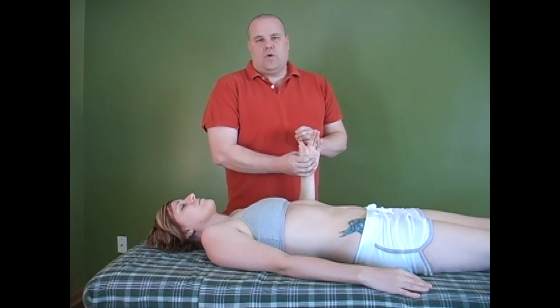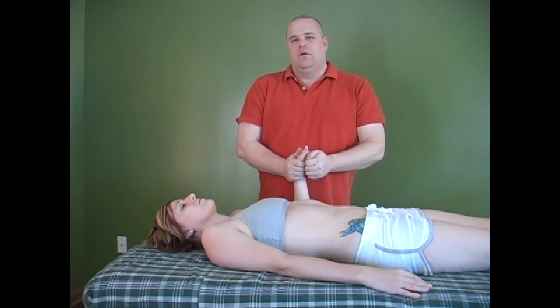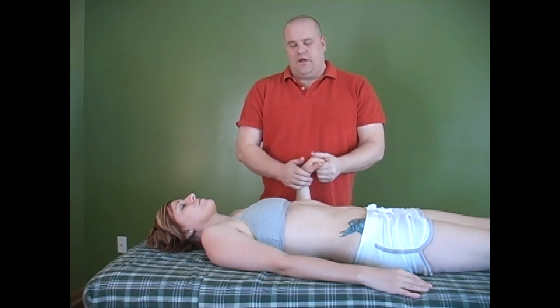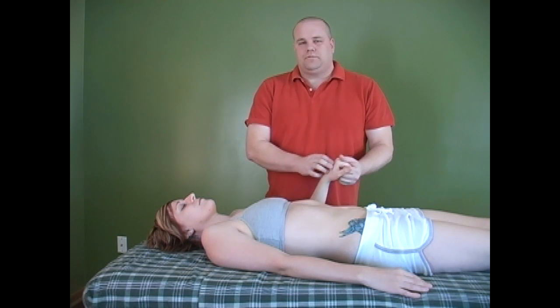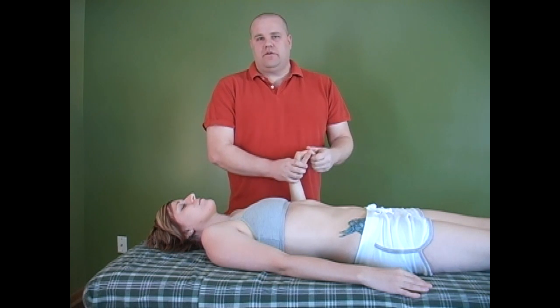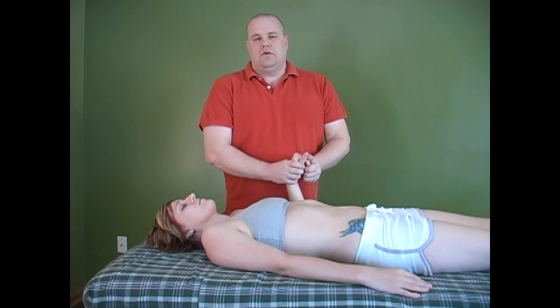Or you can just perform one at a time, or even 2 at a time if you want. Or you can perform finger flexion. You bring it down like this. So with finger flexion, it's stretching out the extensor digitorum muscles. And again, you can just do 1 at a time if you want, or you can do a couple at a time, or all of them at the same time.